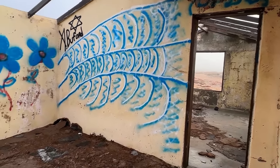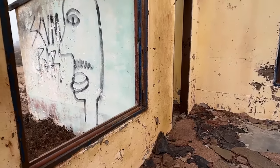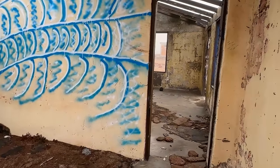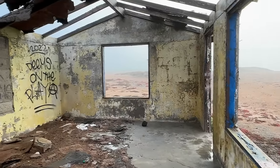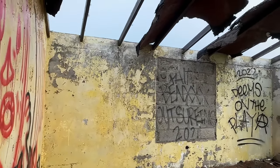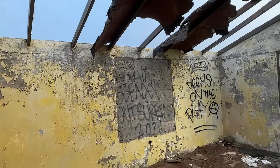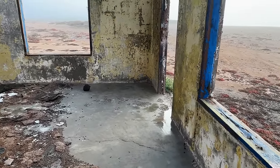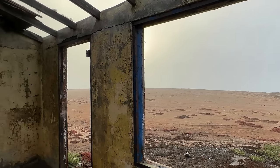All the wood paneling or whatever this was is laying on the floor. Let's go in. Oh yeah, that was from the roof. They had that wood on the roof, and it's all on the floor now. That's a cool view.